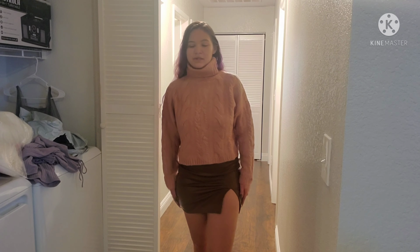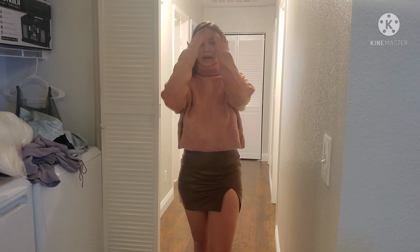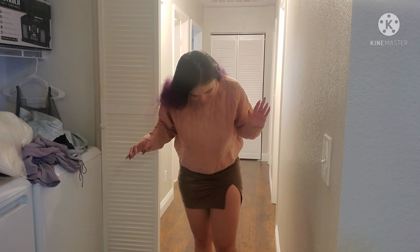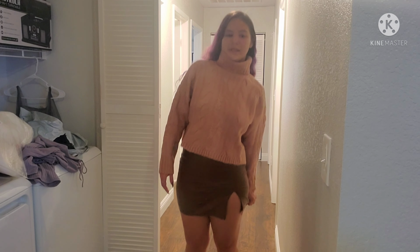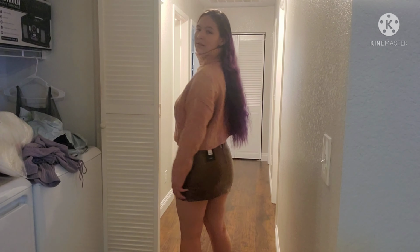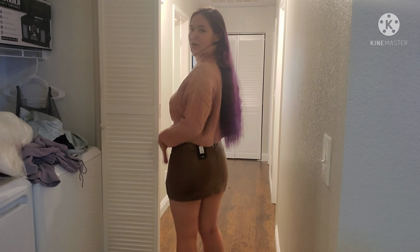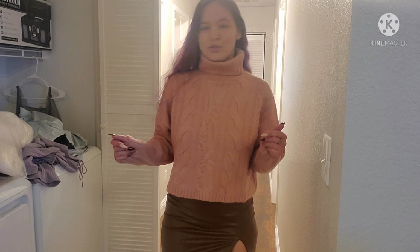a little V cut just for a little exposure. This would look really cute with some heels, but I'd more than likely wear this with some thigh-high boots just so my legs aren't so exposed, especially once again in these cold winter months. And it is very, very short in the back. Or maybe I'm just considered tall. Not really sure. I'm only 5'5", so I'm not really sure what that's about.